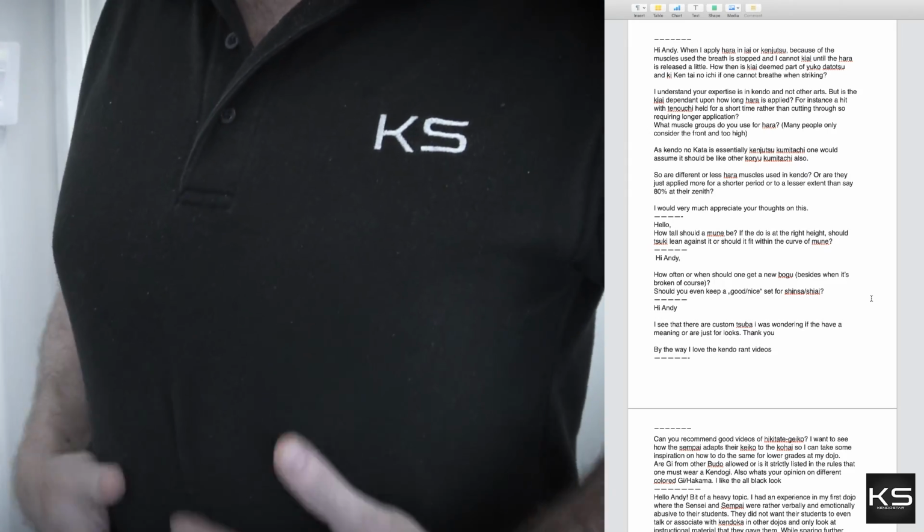Now, Hara in Japanese means abdomen. That's all it means. It means this area. I don't want to put it on camera because it's not looking in great shape thanks to lockdown. But that's the Hara. Yeah, that's why they say harakiri for seppuku. When they kill themselves with the.